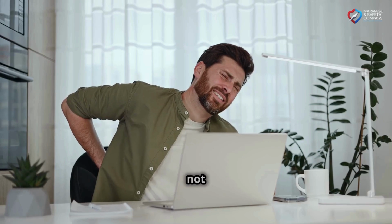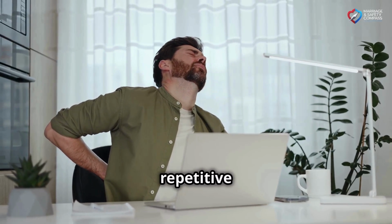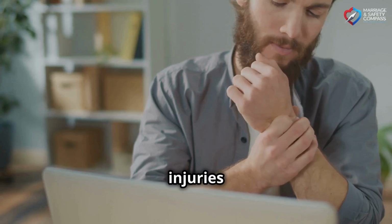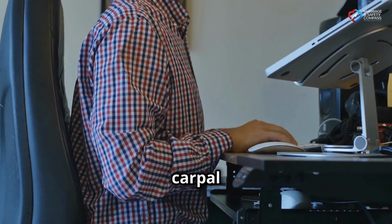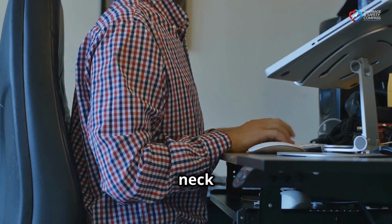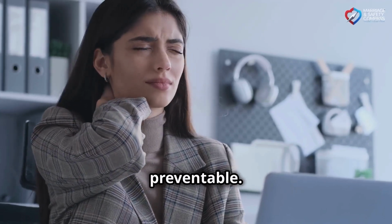This next hazard might not seem as dramatic, but it's a silent killer. Poor ergonomics and repetitive strain injuries. These injuries sneak up on you over time, wreaking havoc on your body. We're talking carpal tunnel syndrome, back pain, neck pain, and the worst part is, these injuries are entirely preventable.